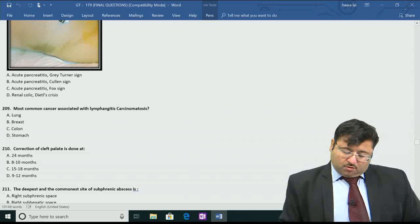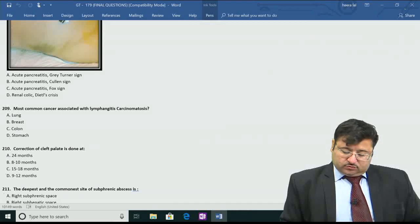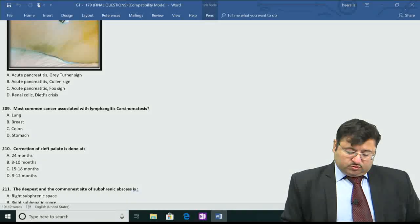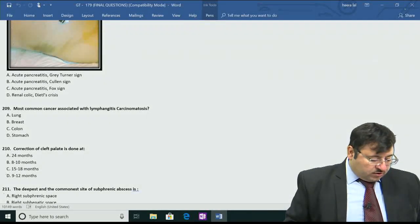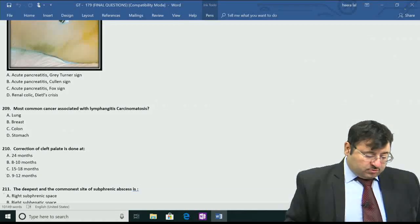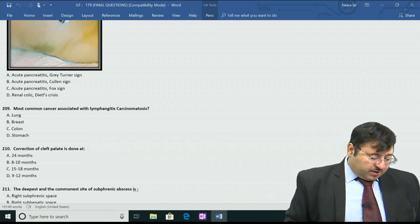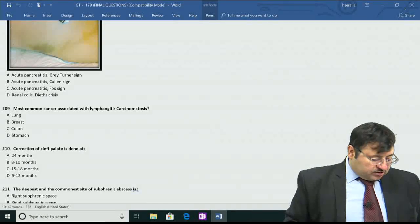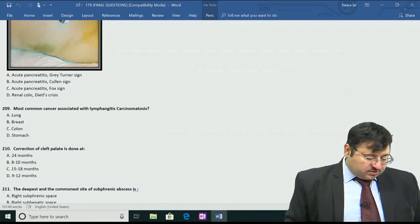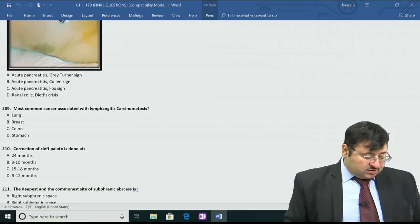So 209, most common cancer associated with lymphangitis carcinomatosis. Now this is just a memory based question. When we are talking of lymphangitis carcinomatosis, the most common organ involved is the lung, right? It occurs in bronchogenic carcinoma. This is what you need. Also it can occur in carcinoma of breast, stomach, thyroid and pancreas, right? The most common source of pulmonary lymphangitic spread is lung cancer, with breast cancer the second most common.